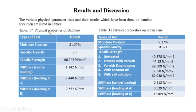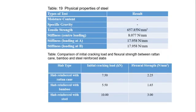In the results and discussion, we plotted tabulations. Table number 17 is the physical properties of bamboo, and the first column represents the test types as we saw before: moisture content, specific gravity, tensile test, stiffness, and loadings, and these are the results we get from the observation and calculation. Same for Table number 18, the physical properties of rattan cane, where the first column denotes the types of test and the second column the result. And as before, Table number 19, physical properties of steel. The first column denotes the type of test, and the second is the result of observation and calculation.